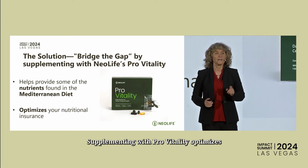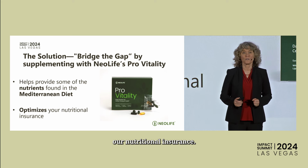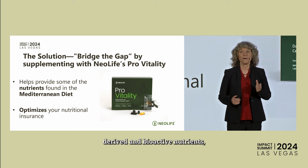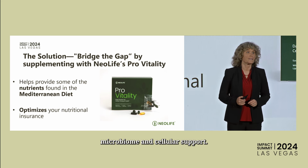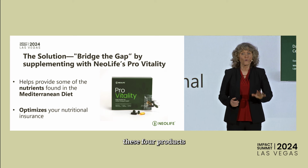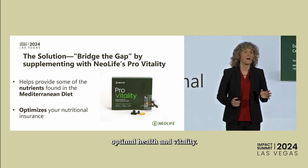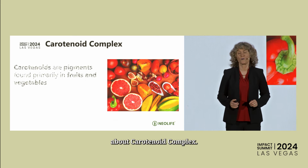Supplementing with ProVitality optimizes our nutritional insurance. ProVitality is made from whole food-derived and bioactive nutrients, which provide comprehensive microbiome and cellular support. And together, these 4 products can be a part of a healthy lifestyle, which helps us achieve optimal health and vitality. Let's start by talking about carotenoid complex.